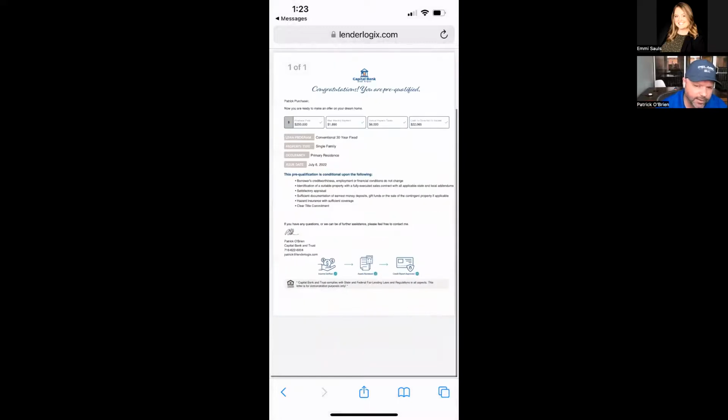And we custom make these letters. So it's not like it's our letter that we force on a lender. A lender comes to us and says, this is what our pre-qual letter looks like. This is the language we want in there. We make it look the exact way that they want it to look.